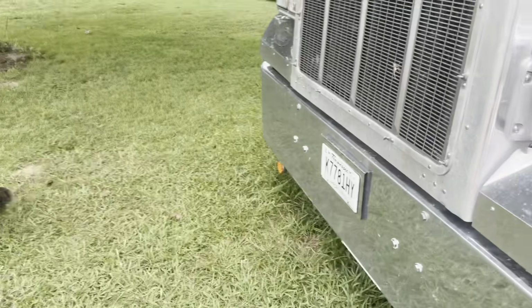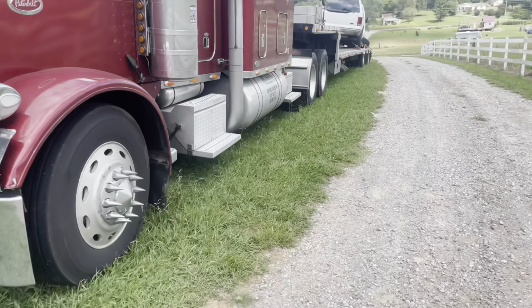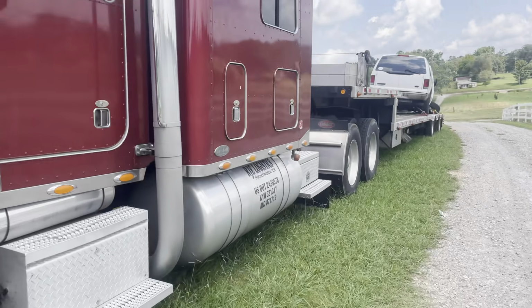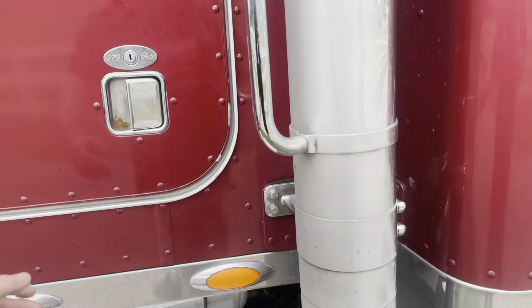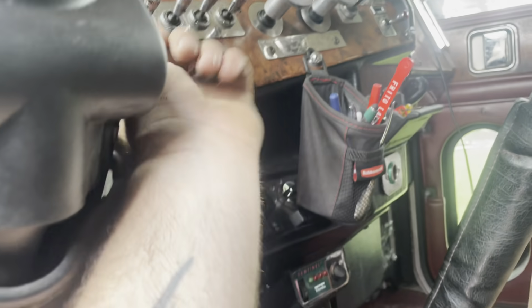So today's going to be a pretty good, interesting video, because we're definitely putting a bumper on the truck. We're not going to this show without a good looking truck. This thing's got to be cleaned up and polished. So let's get started, guys. I ain't had this thing running in a week or two since I got home. Come on, girl.